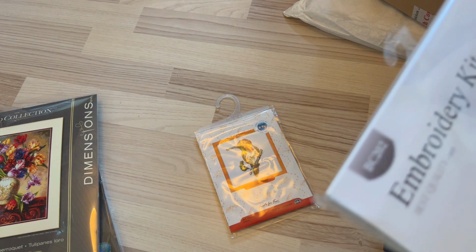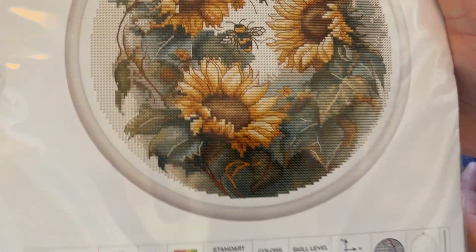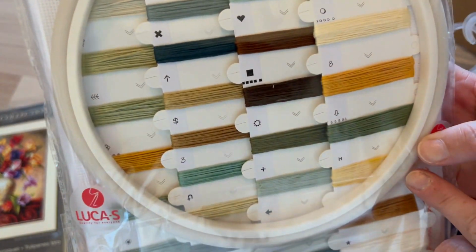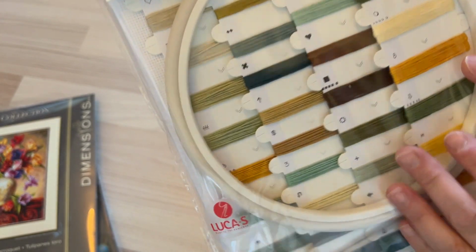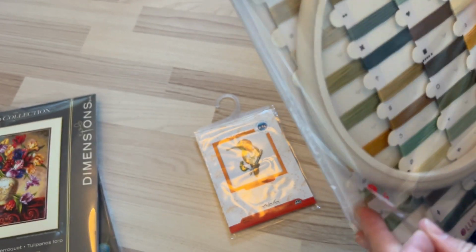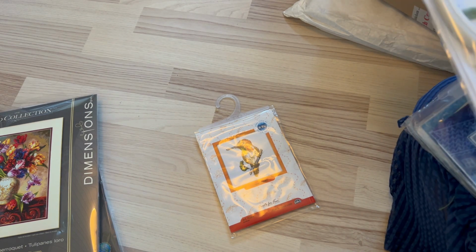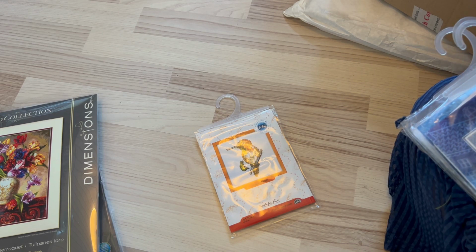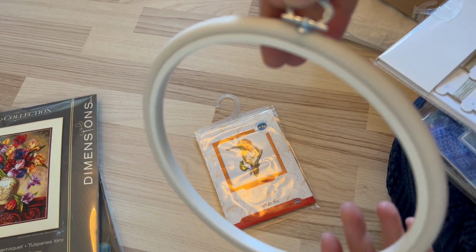Then I saw this one, which I loved. And I think still, when I see it now, this is a Luca-S kit. And I think it's beautiful. And it comes with the ring and it's really, really gorgeous. I wanted to see the hoop also, because I think that's really exciting. Is this something which is of the quality that we want to hang up? I think so. I would hang this. This is really nicely done.